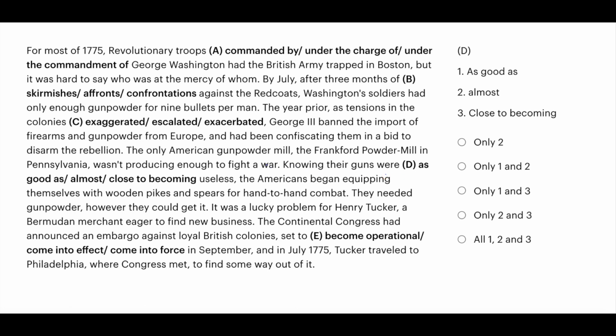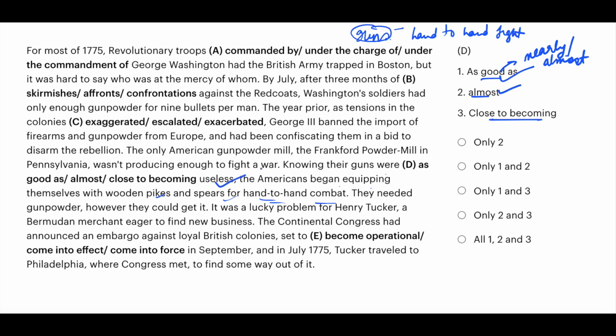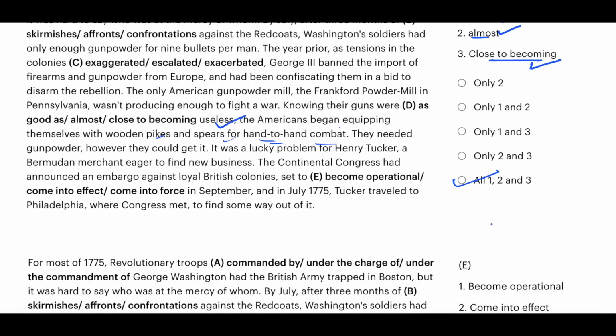Knowing their guns were dash useless, the Americans began equipping themselves with wooden pikes and spears for hand-to-hand combat. When do you go for hand-to-hand? You have guns, but still you go for a hand-to-hand fight. Combat means fight. When do you do that? When your guns are useless. So as good as means almost, nearly, almost useless. Close to becoming useless means their guns were almost useless. So your correct answer is all 1, 2 and 3. Next.